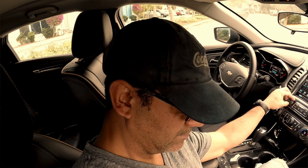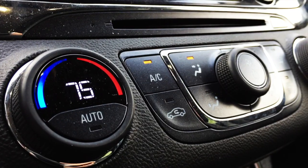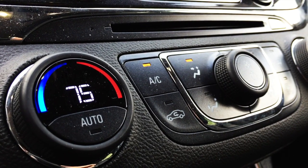Now for you millennial types who can't go anywhere without their phones and their Wi-Fi, you have Wi-Fi in this vehicle. Speech to text and all kinds of goodies. And for old people like me and Pedro, real buttons and knobs along with the infotainment center.